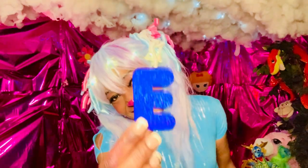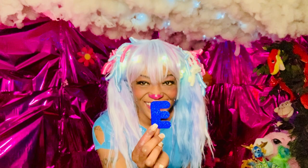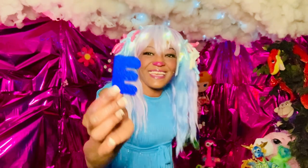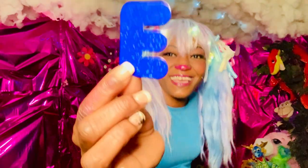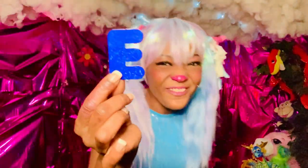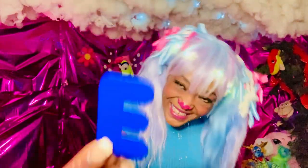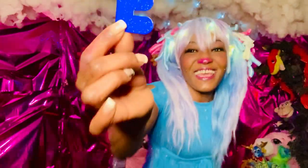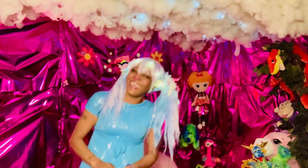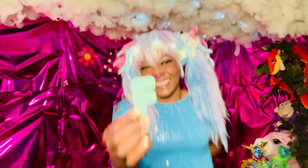What about this one? Do you guys know what this letter is? I think it's an E. E, eh. What's something it starts with? Elephant? Yes. Eagle? Yes. Envelope? Yes. Earth? Yes. Good job. Hey, you guys did it. Let's keep going. How about this one?